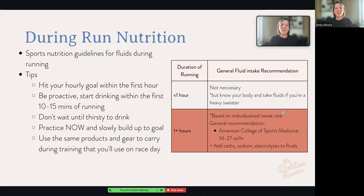To give you some guidance, again, we're looking at these general sports nutrition recommendations. When we're running over an hour, we want to aim for 14 to 27 ounces of fluid an hour. It's helpful if we have carbs and sodium in there. That helps with fluid absorption, and carbs also help us meet our hourly carbohydrate goal.